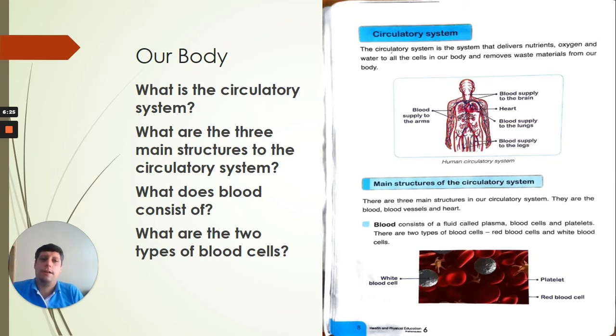Main structures of the circulatory system. There are 3 main structures in our circulatory system. They are the blood, blood vessels, and heart. Okay, so you need to remember those 3 structures of the circulatory system: blood, blood vessels, and heart.